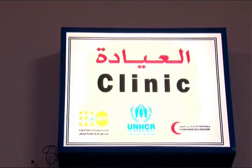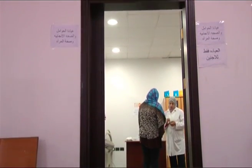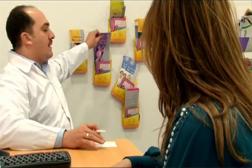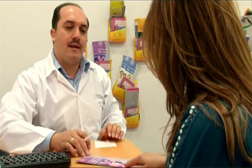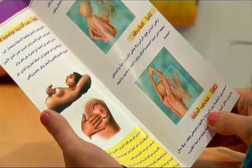Another service is the Reproductive Health Clinic, jointly run by SARC and UNFPA. This is mainly to raise awareness on the subject of reproductive health, but also to give the possibility for an actual gynecological checkup by a specialized gynecologist and two qualified midwives.